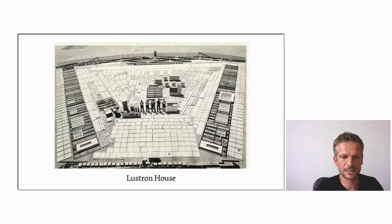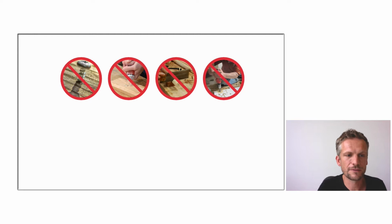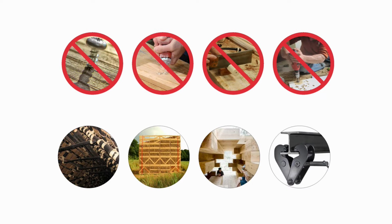This is the Lustron House. It's designed after Second World War in the US. And this is how it looks when it's mounted. So I told you, if you want to borrow something, you can't screw, you can't glue, you can't saw, you can't drill. So you have to find different connection techniques, like strapping, for example, or clamps, etc.